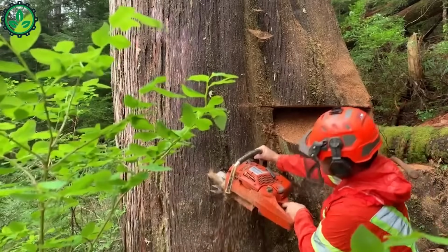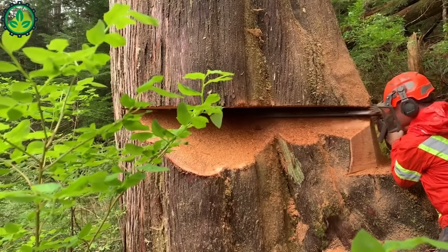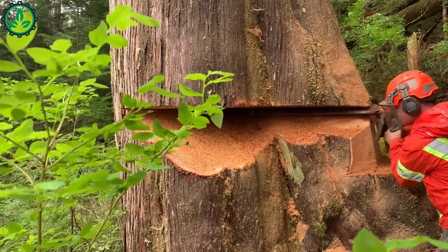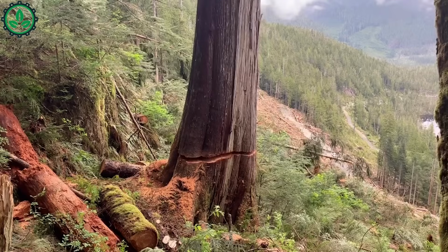A towering 90-foot fir and a 40-inch wide cedar dropped in one flawless move. With precision and nerve, this logger took down both giants at once. Now that's skill worth watching.